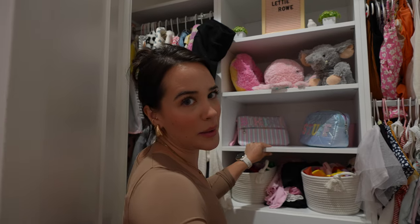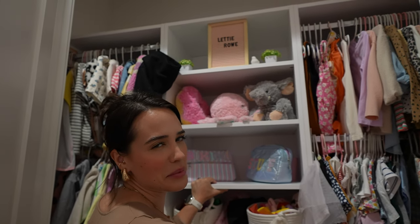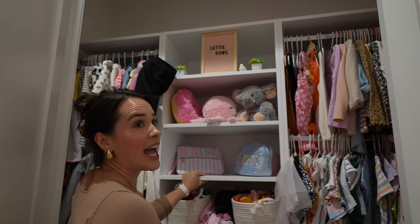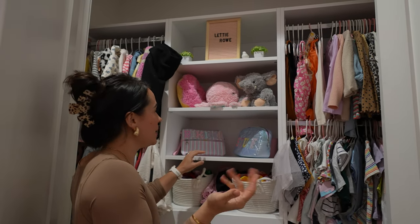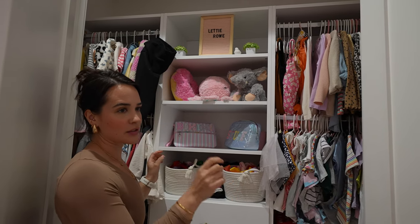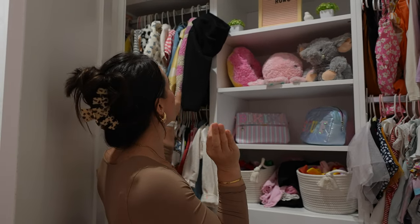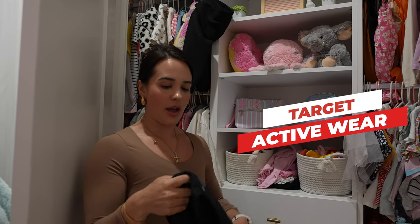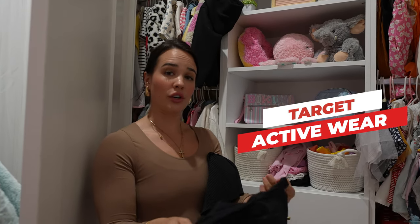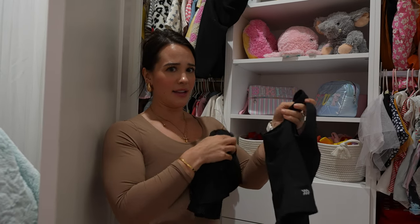So I have a problem. Lettie's clothes are abundant. I don't know if that's a good problem or a bad problem, but I love it because I know that I can just sell them someday, right? I would say I get most of her clothes from Old Navy or Zara. So those are her favorite brands. But recently I went to Target and she's just getting into extra small size of the girl section, not the toddler section anymore. Look how cute the activewear is.